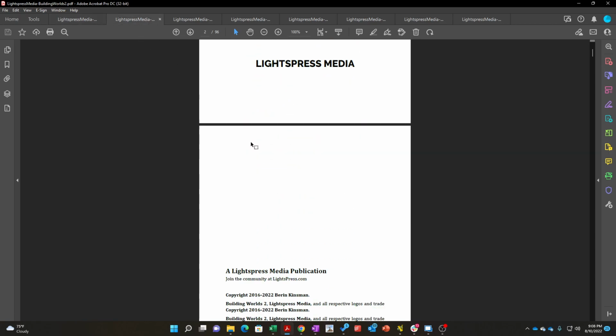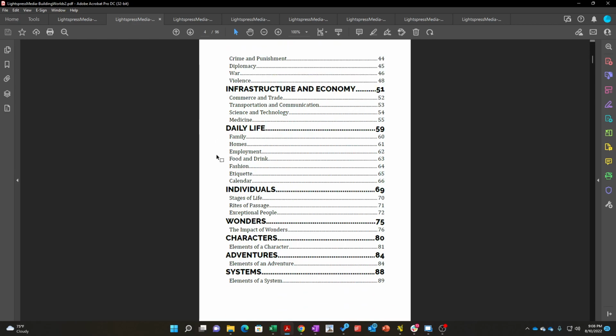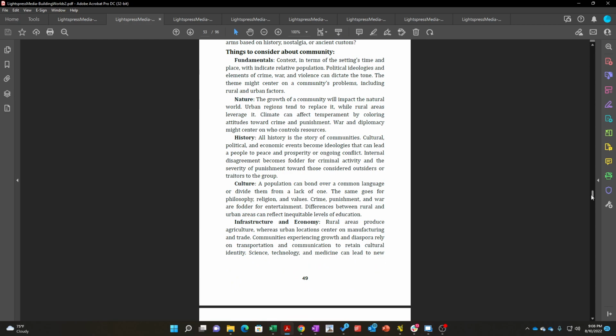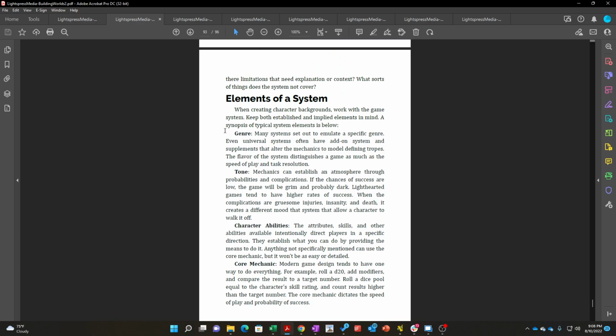Look at the other one, Volume 2. Looks like you go a little more in detail. Community, infrastructure, daily life. There's a lot of details there. Okay. I wonder if there's charts at the end of this one. Yeah, this one doesn't have charts. Okay, but it gives ideas.